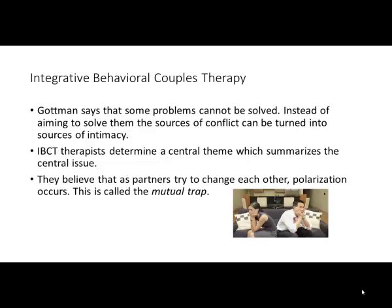And Gottman calls this the mutual trap. When partners try to change each other, polarization occurs and you get stuck. So when you want him to be something that he's not, and you want her to be something that she's not, you're just going to get stuck in the trap. Because what happens when somebody tells you to change? We get defensive. We get stubborn. We get entrenched. We feel it's an attack.